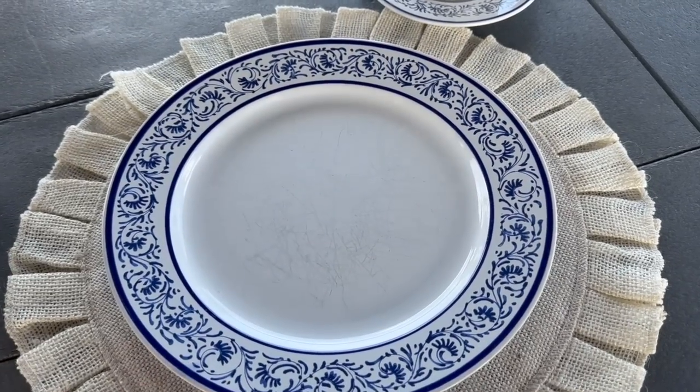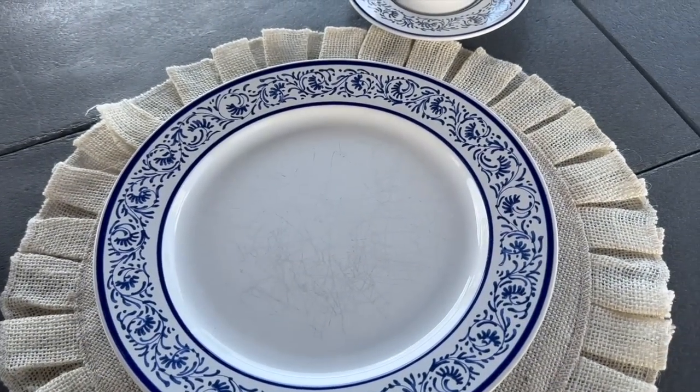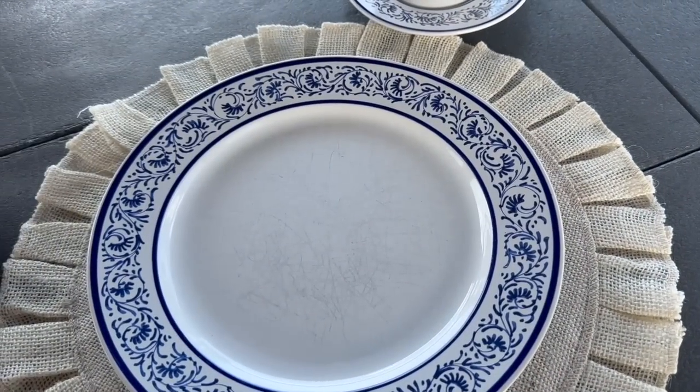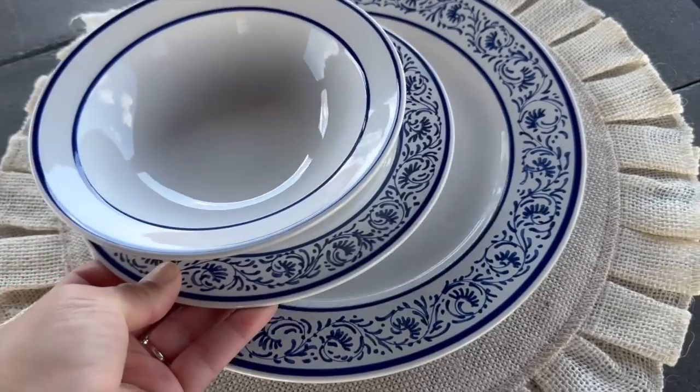And again, for 12 place settings for $55, I was able to find something blue and white that's very classic. It doesn't have any particular style. It can go so well. I just thought this was coming home with me, and I totally could not pass this one up.